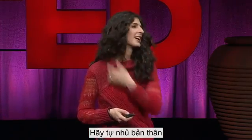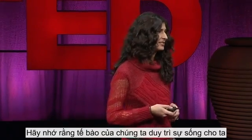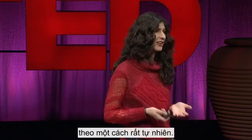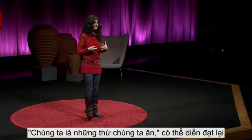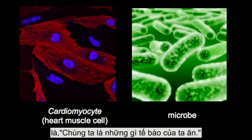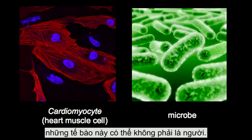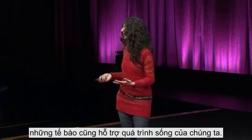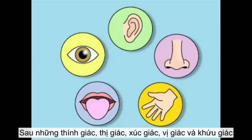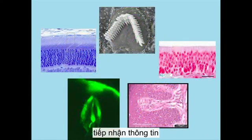Let's remind ourselves that cells are not an abstract concept. Let's remember that our cells sustain our lives in a very real way. We are what we eat could easily be described as we are what our cells eat. And in the case of the flora in our gut, these cells may not even be human. But it's also worth noting that cells also mediate our experience of life. Behind every sound, sight, touch, taste, and smell is a corresponding set of cells that receive this information and interpret it for us.